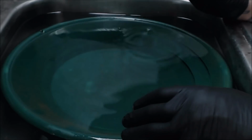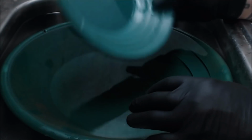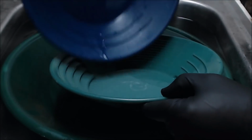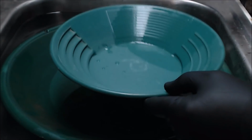I know I shot a video a while back where I said I'd switch to the blue, but I decided I switched back to the green for this one. I just prefer the green ones. For this part, when I do the fine stuff, I still go with the blue. But just in case I didn't put it in the camera, the blue stuff. And then I have a super sluice underneath.